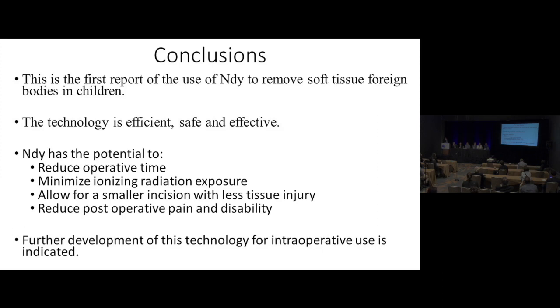In addition, the use of this technology may also allow for smaller incisions, less dissection, and concomitant tissue injury. This factor may result in reduced pain and potential disability in children. Further development of this technology for intraoperative use is indicated.